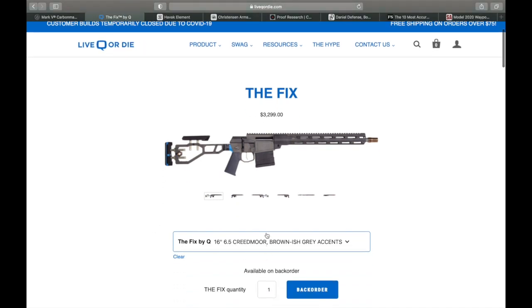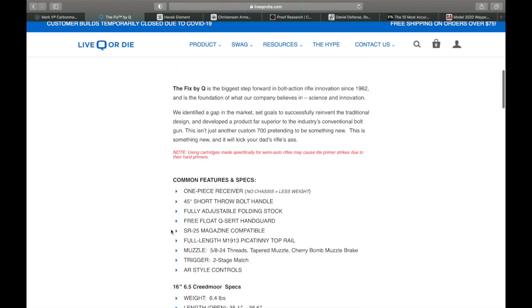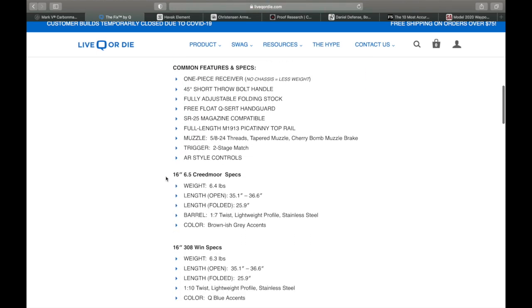Now this gun's a little bit different, right? It's a 16-inch 6.5 Creedmoor, so it comes in either steel or carbon fiber barrels, but it's got some really unique and neat things. It's only weighing in at 6.4 pounds, so it's super lightweight. But keep in mind that's with a 16-inch barrel, not a 22-inch like most of the other ones, so I would say the weight's going to be very comparable.